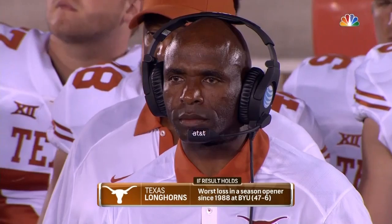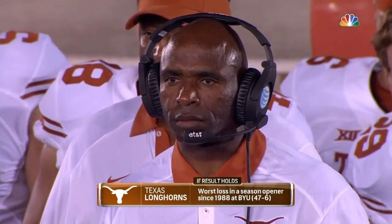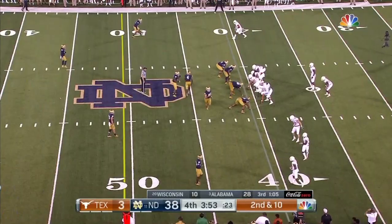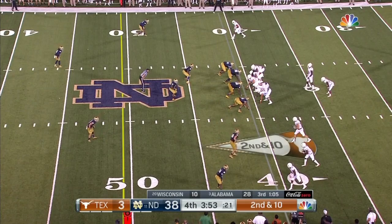And on the other side of things, you've got Charlie Strong and what he's going through, talking about being outmanned the last 2 games of last year. If the result holds here, it'll be the worst loss in a season opener since 1988 at BYU. You can see it in the eyes of Charlie Strong.